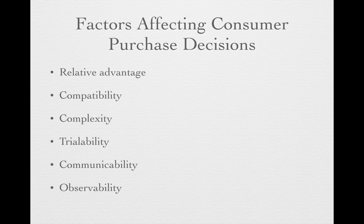Complexity is the opposite of ease of use and is the only one of the above six factors negatively related to consumer purchase. That is, the greater the complexity of the product or service, the lower the likelihood of consumer purchase. Trialability is the possibility to try out the innovation for a trial period on a limited basis. Test driving a new car or downloading and using software free for 14 days are examples of trialability.